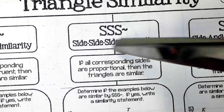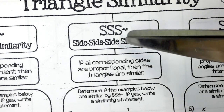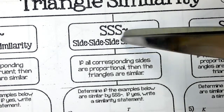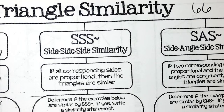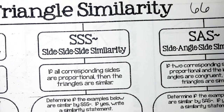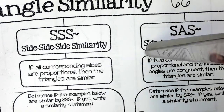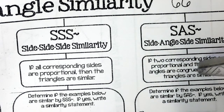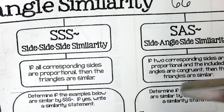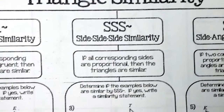But instead of the sides being congruent this time, the sides will be proportional. So it won't be a side equal to a side, it'll be a side proportional to a side. All the sides will reduce down to the same ratio. And then you can also do side, angle, side similarity, where you have 2 sides and an included angle in the middle of them. The angles have to be congruent, but the sides in similarity will be proportional. The sides won't be congruent like in congruency. They'll be proportional, meaning they'll reduce down to the same ratio.